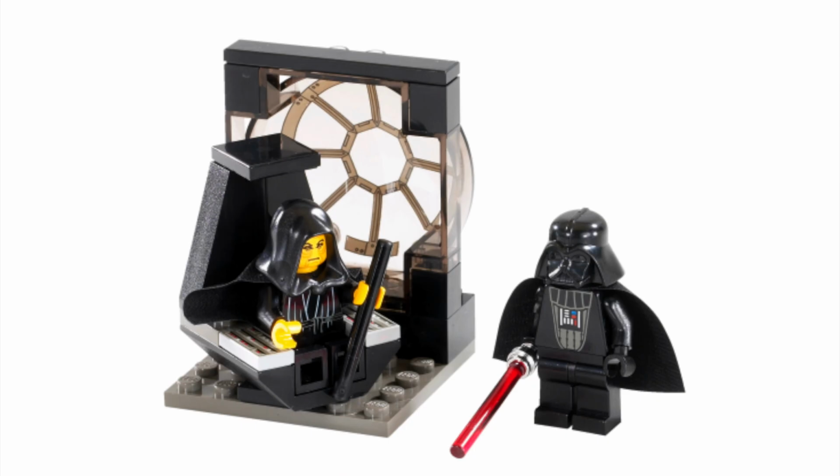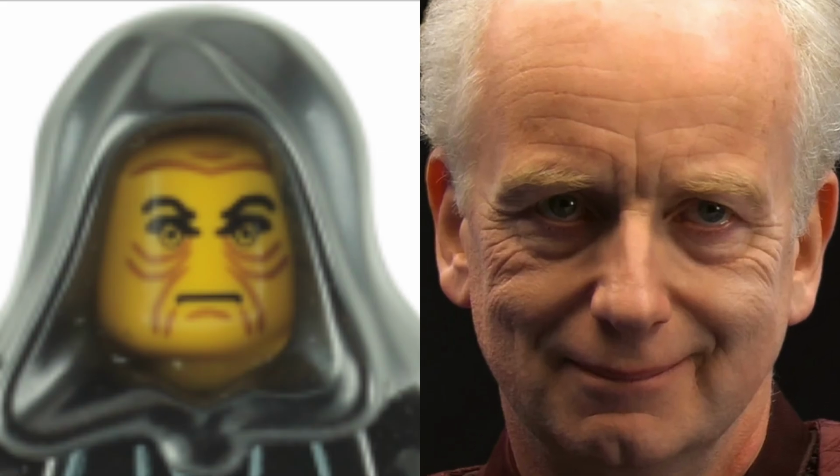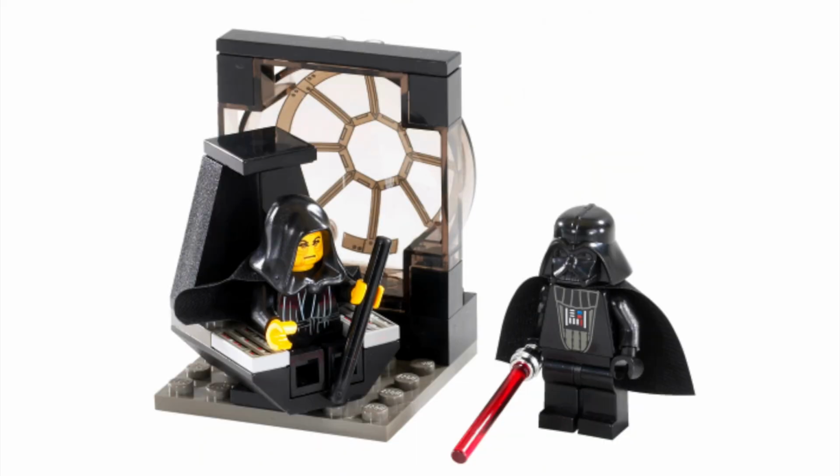Final Duel. Another small set, here is the Final Duel 1. Palpatine works very well in the yellow skin tone and Vader is a good inclusion as well. And also the build is really nice.